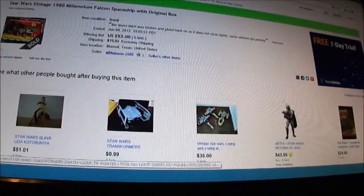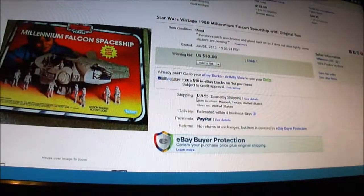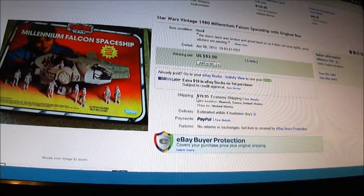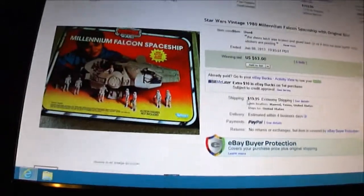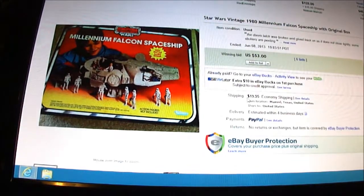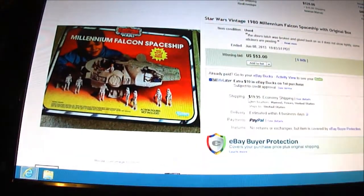It doesn't matter on the second auction that I bought, because to be honest with you guys, with the second auction, I only bought it for the box. I want it as close to complete as possible, or at least as close to mint in box as possible. So I paid 53 bucks. I'm getting the box. I'm getting another Millennium Falcon, which is broken. I'm keeping the box. I'm switching it out.